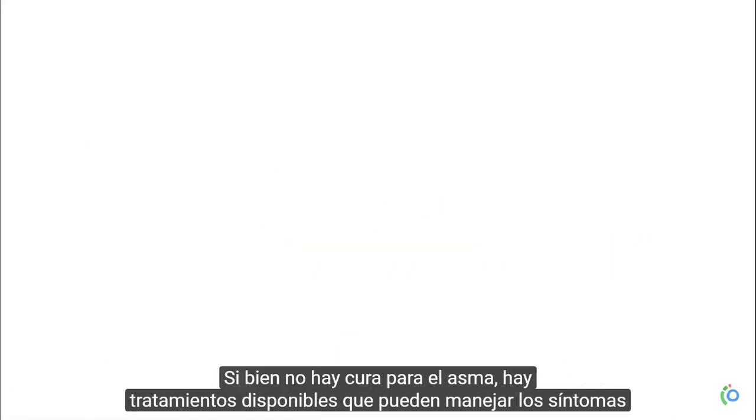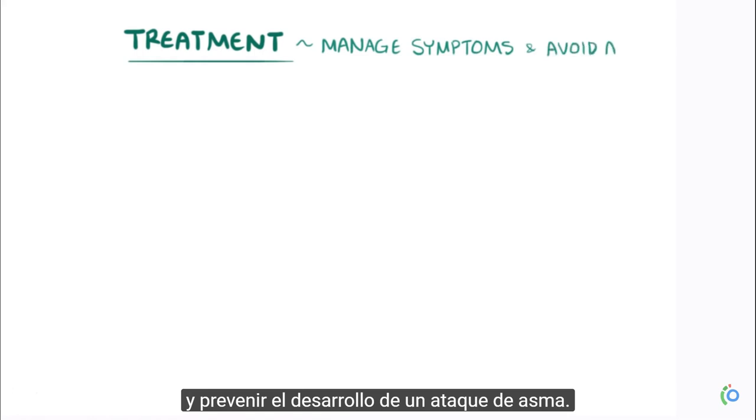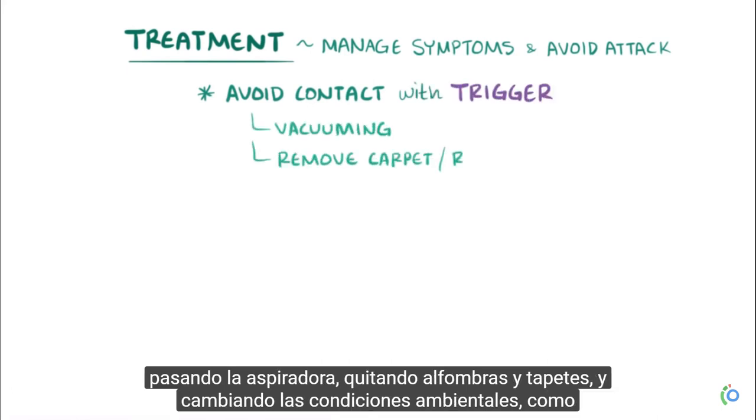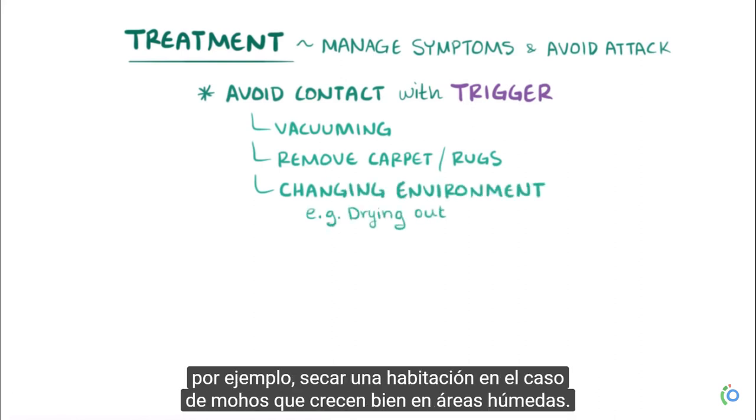While there's no cure for asthma, there are treatments available that can help manage the symptoms and prevent the development of an asthma attack. First, people with asthma should avoid or minimize contact with triggering substances by vacuuming, removing carpets and rugs, and changing the environmental conditions, like for example drying out a room in the case of molds that grow well in moist areas.